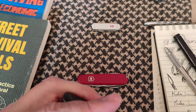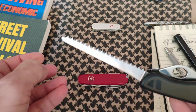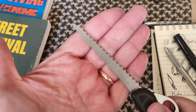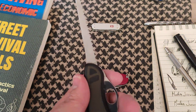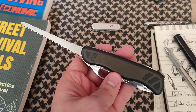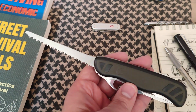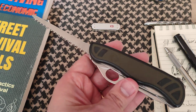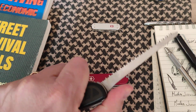But then of course you have one of the big advantages, which is a giant saw. You have a pretty big saw. This is a very decently sized saw. This is why you have it in the soldier model, which this is the soldier model from Victorinox. There's different variations for the Swiss Army, for the German Army, but basically this is the soldier Victorinox knife. And man, does it work.